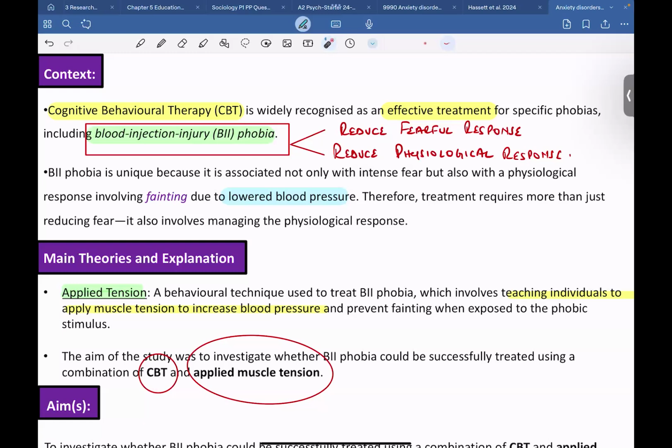So this particular method, that is CBT, focuses on identifying and changing unhelpful thoughts, or in this case, irrational or illogical thoughts or patterns of behavior that might be contributing towards anxious behavior, towards anxiety. So, cognitive behavioral therapy is a widely recognized and effective treatment for specific phobias, including blood injection injury phobia, that is BII.